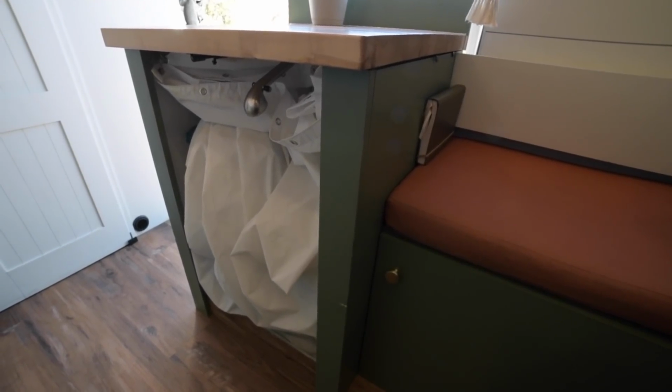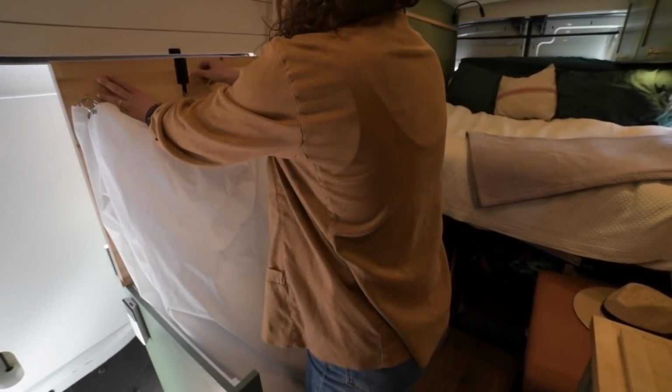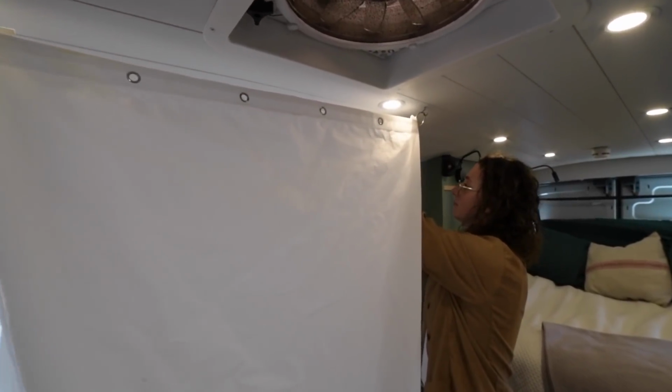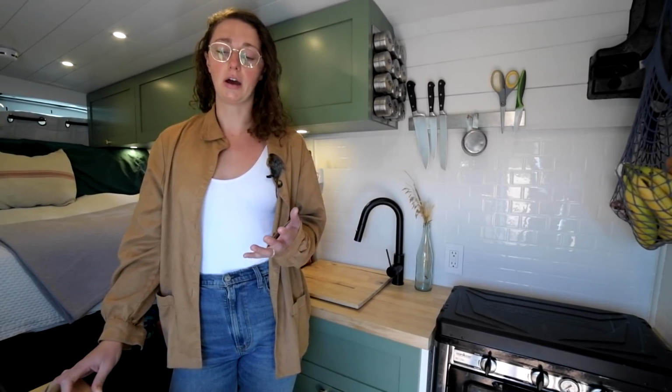But this also converts into a 2x2 shower. So if we lift up this countertop, we hook a shower curtain into the ceiling and you've got a standalone shower. It's great just for when we're in an area where there aren't a Planet Fitness or different options to shower. It's also great for storage. I keep all of my dog supplies under here. So this is definitely one of my favorite parts of the van.